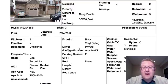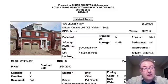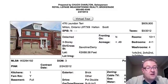And it says it has 5 washrooms. I don't believe that that's the case. Usually there's 2 full upstairs and then you've got a powder room downstairs.